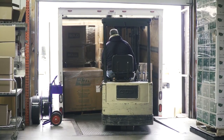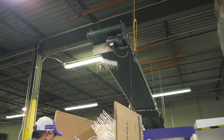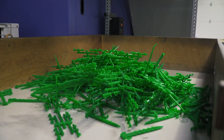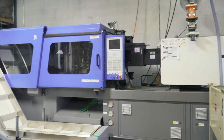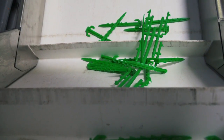To this day, we still have a lot of the same employees, customers, and vendor partnerships since our inception. GAIM Engineering has been molding products from 100% recycled materials since 1989. Some people call us recycling pioneers, and we are flattered. Utilizing recycled materials to create durable goods is the key to our clients' success.